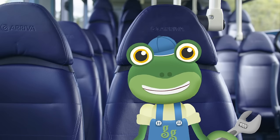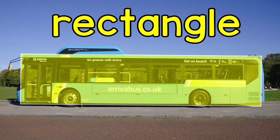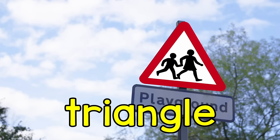Can you remember all of the shapes we've learnt today? Rectangle. Circle. Square and triangle.